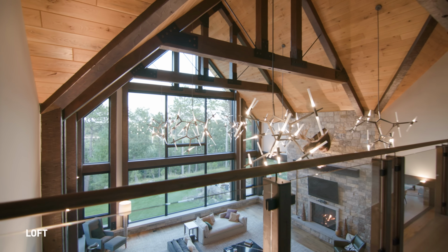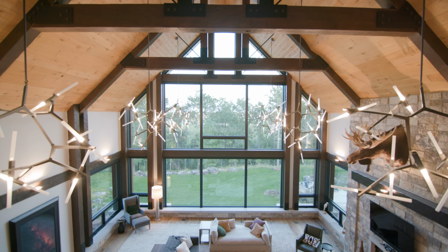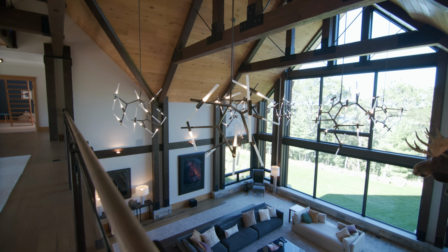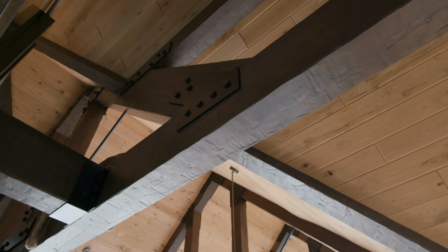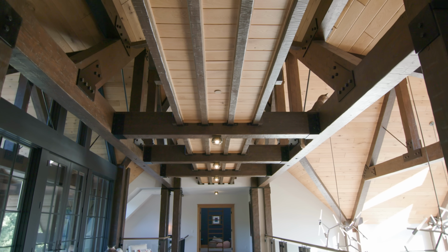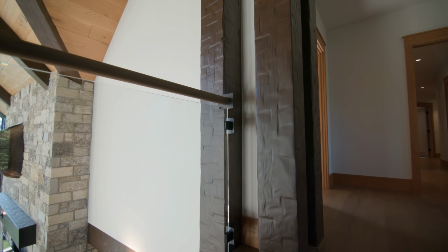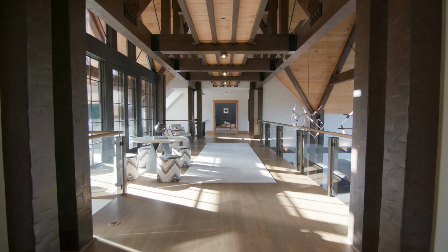From the loft, the view stretches across the great room and out through the massive window wall. The chandeliers that hang in the center of the home can be seen up close, revealing their scale and detail. Here, the size of the timbers is most evident, large beams tied together with rafters that also support a glass-railed catwalk. Double posts repeat throughout, a consistent design element carried into the loft's railing system.